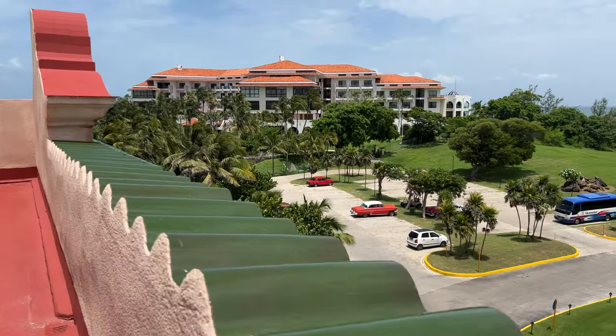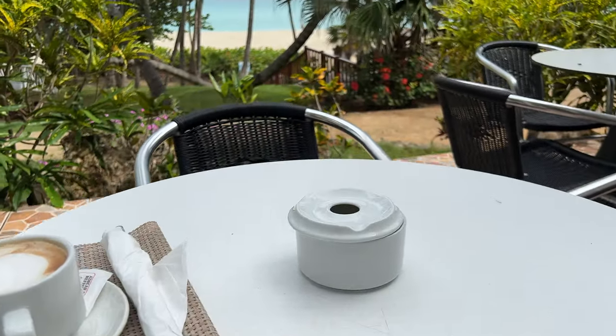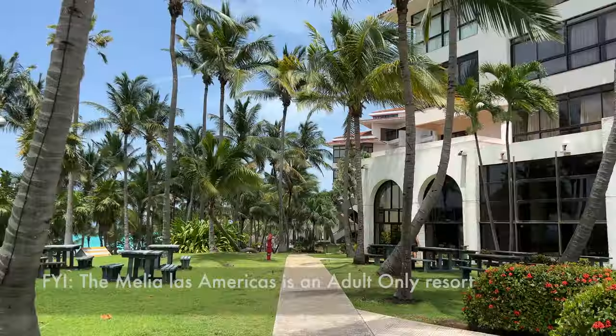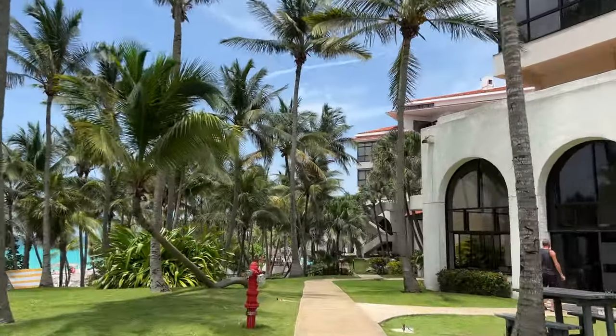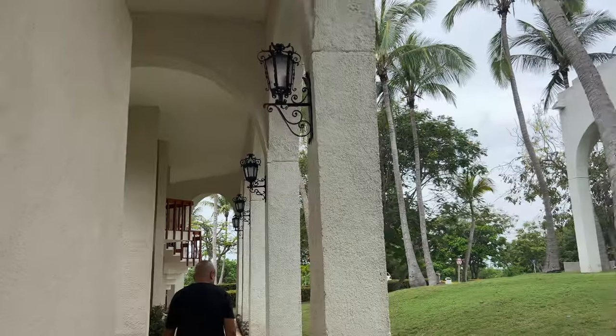The Melia Las Americas has this gorgeous lobby and this gorgeous little patio surrounded by palm trees, and you have the best view of the water. It's the perfect place to enjoy a cup of coffee or a drink. If you've never been to Melia Las Americas, they have recently done some renovations and upgraded parts of the hotel. So we actually got a newly upgraded room at the level. The room is just beautiful. It's so clean. Plus there are a lot of other perks that come with the level.